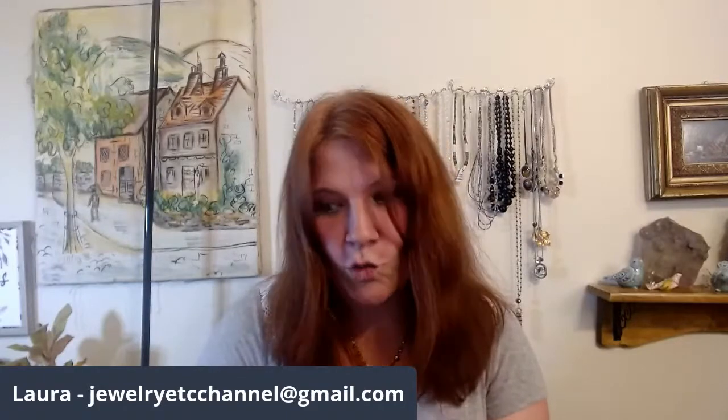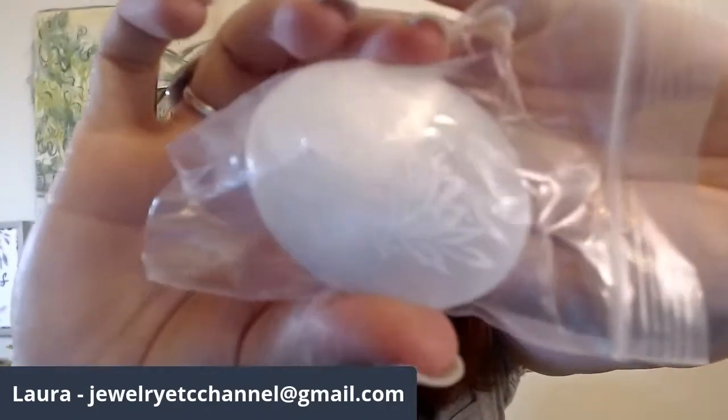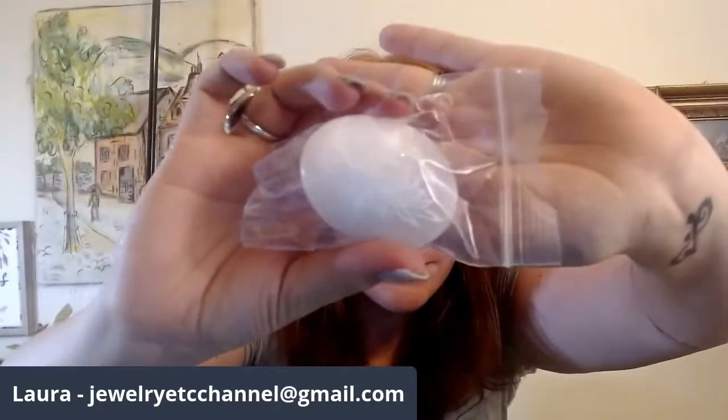Oh my gosh, I have just like a bunch of smalls down here. You guys are going to see everything. Ooh, I forgot about these. Selenite palm stones with a lotus flower carved into it. I got two of those. Those are pretty.